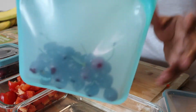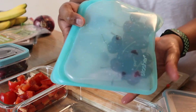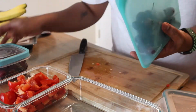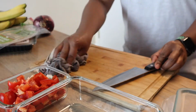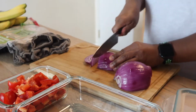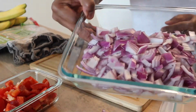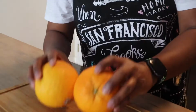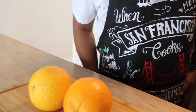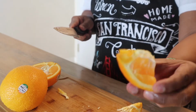By the way, I love these plastic reusable Ziploc bags because I don't need to use all the Tupperware. So cherries are washed. Out, we have red onions for days. I had oranges from a few days ago, so I might as well cut these too. I like to cut them into small little bite-sized pieces like this.